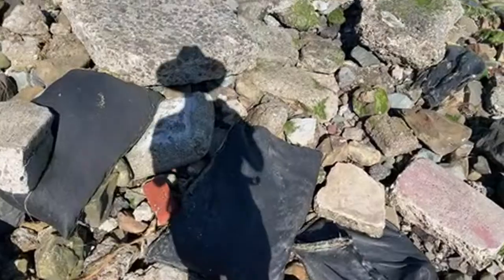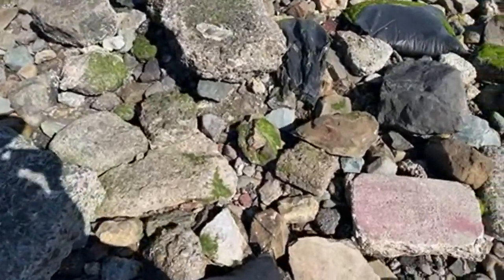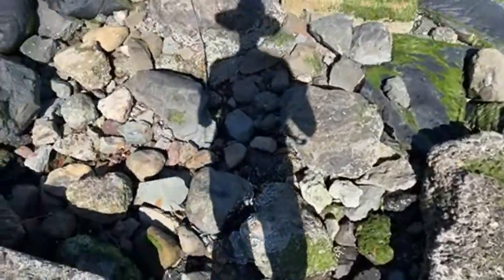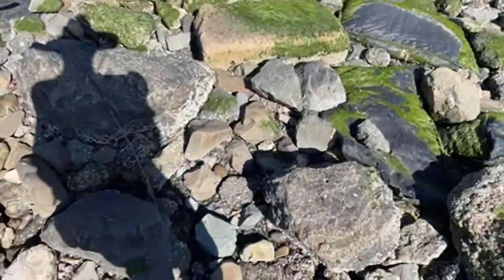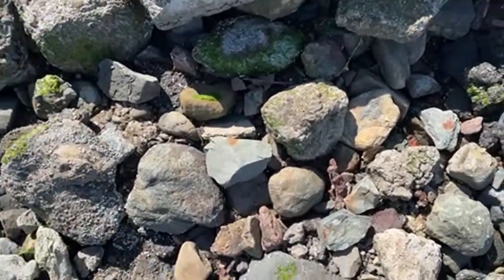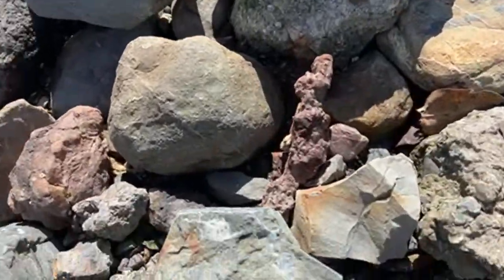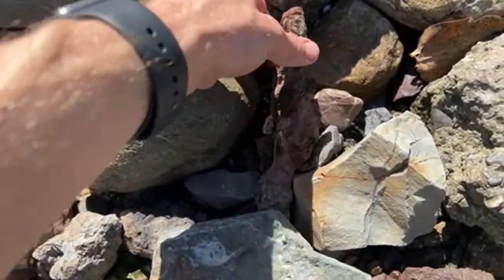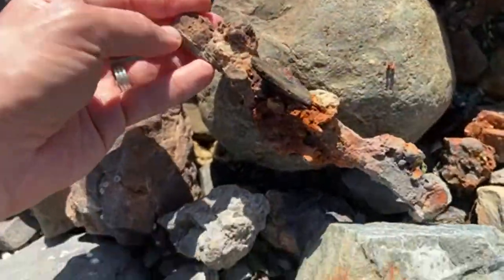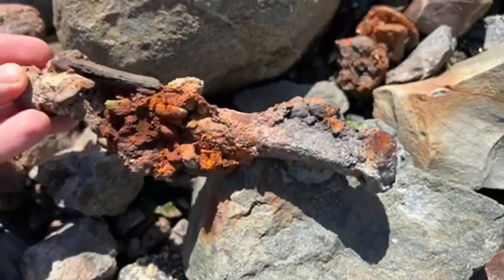Alright, gotta get back down. My goal is to find one more agate. Just one more. Or a fulgurite. How cool would it be to find a fulgurite? I saw this and that was my first thought, was fulgurite. It's a railroad tie.